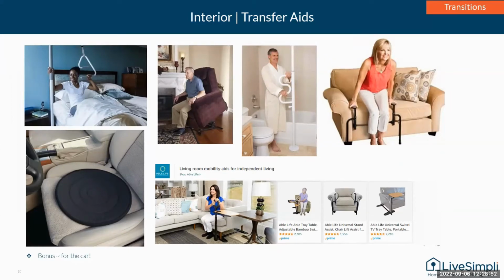And these aren't expensive maintenance solutions. Again, our friend Amazon, you can go on there today and order some of these things, some for less than $30. I think that chair starts at $400. These are really low cost maintenance solutions that can help you with your mobility and decrease your chance of falling.